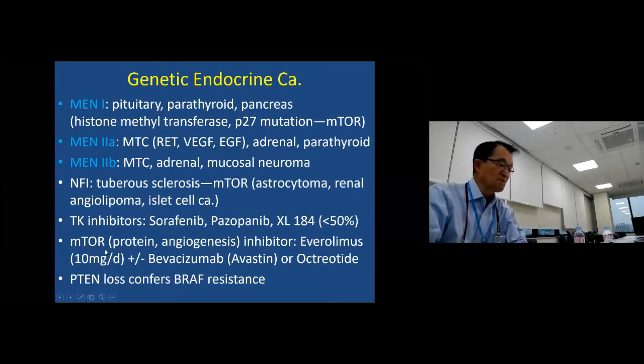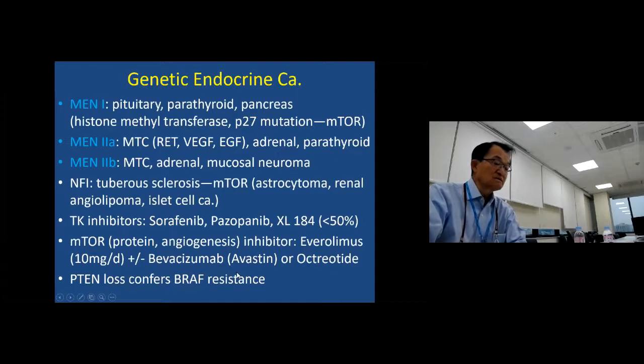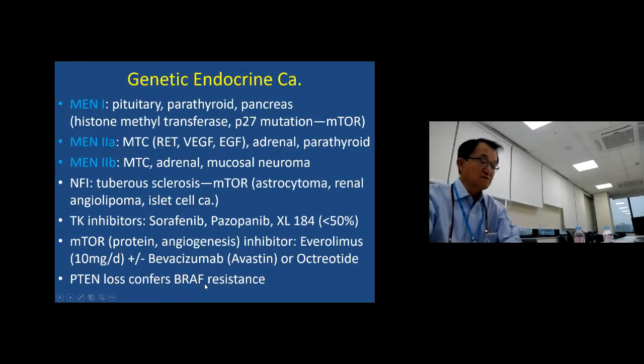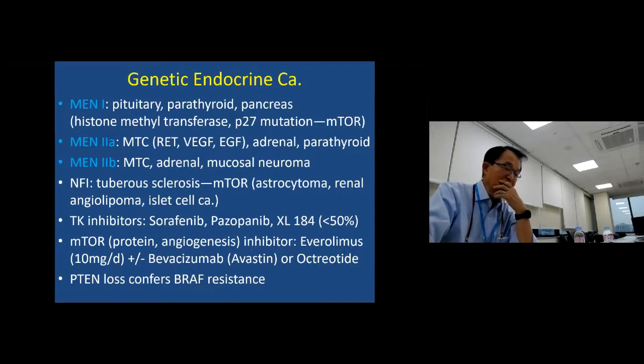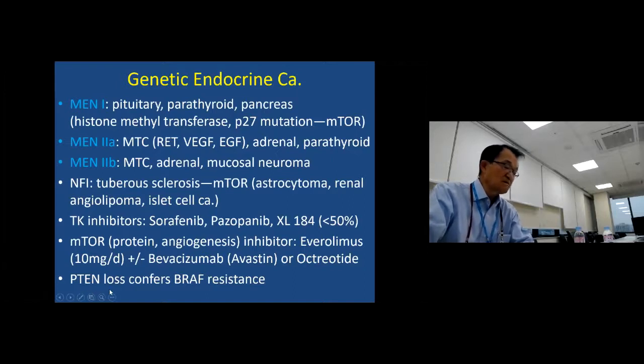mTOR mutation related to angiogenesis also has inhibitors. That's called everolimus, and certain VEGF inhibition or somatostatin suppression together works better with this mTOR inhibitor. And in thyroid or stomach cancer, BRAF gene mutation is not that common, but once we find it, we have a drug. It works, but resistance has been found with the loss of the PTEN gene, which is a tumor suppressor gene.